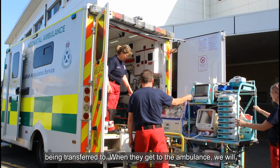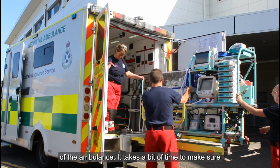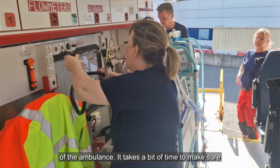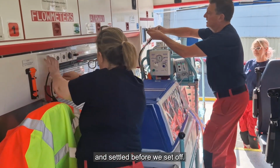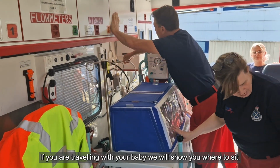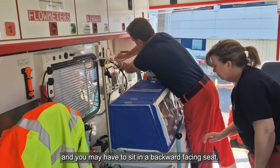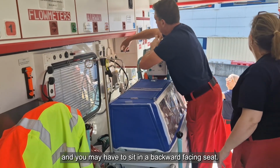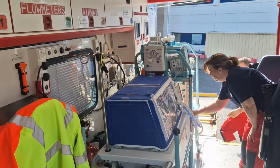When we get to the ambulance, we will load the incubator containing your baby into the back of the ambulance. It takes a bit of time to make sure all the equipment is fitted in correctly and that your baby is okay and settled before we set off. If you're travelling with your baby, we will show you where to sit. You will be required to wear a seatbelt throughout the journey, and you may have to sit in a backward facing seat. Do let us know if you suffer from travel sickness.